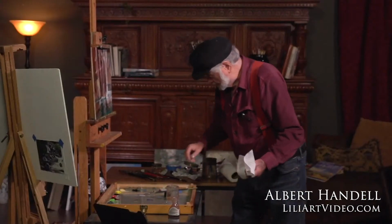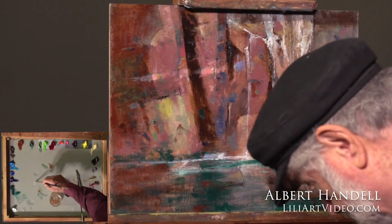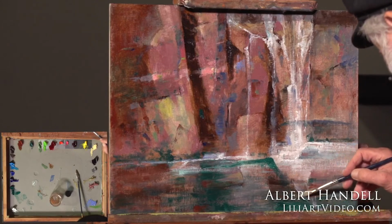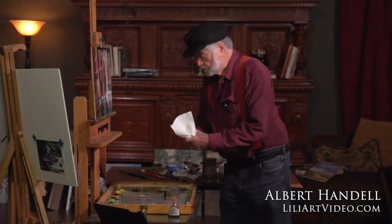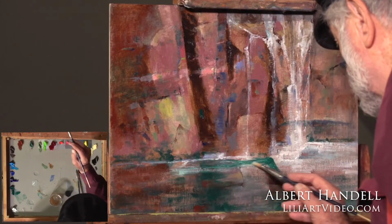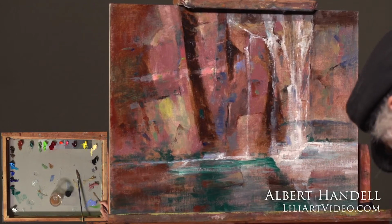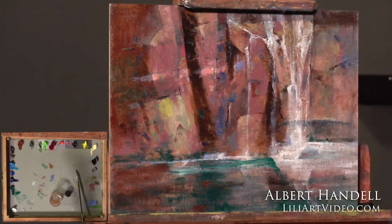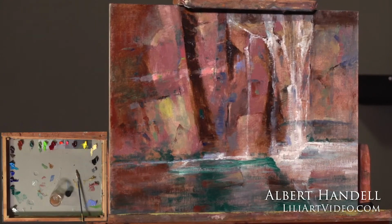Okay. So with this like that, I want to have that ledge. So I will take some white, and just do a little bit more of that. So there's more of a ledge. Okay. Now, what's up here goes down here. But again, work very, very lightly, like I showed you before. Very lightly. If it gets a little bit better, be very thankful.